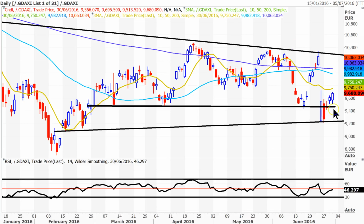Stop loss back below 9,400 at this stage, but as you can see from the last couple of days, support here came in well above that area and above really the 9,500 zone.